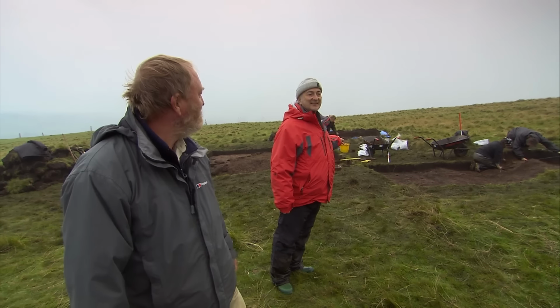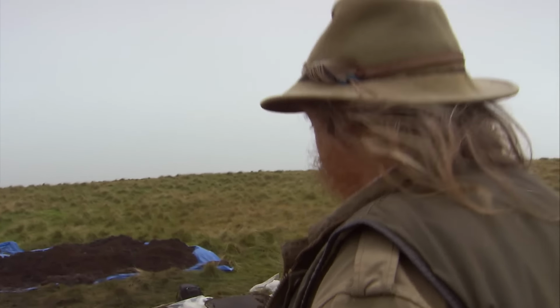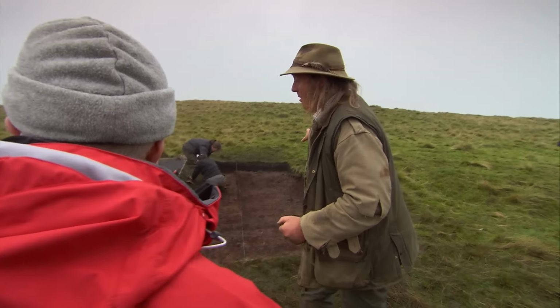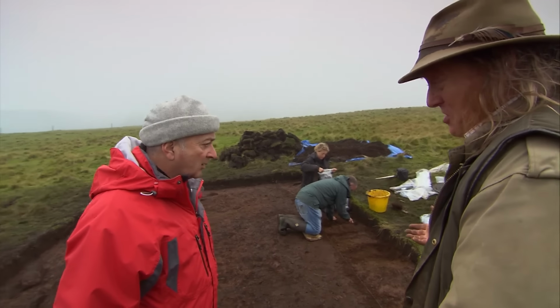Forgetting the garden for one moment, have you finished the circle trench? No, Tony, that's why we've got excavators still there. Look, we have actually started to really get our head around what's going on in here. We do have the back wall coming round there. It is swinging round here. We've got a really well preserved roundhouse, about 9 metres in diameter.